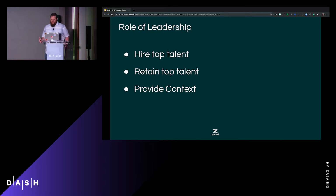By providing all of this context, it enables your team to make the best judgment call when they're at a crossroad. And you also need to spend time getting in front of the rest of the company and communicating on behalf of your team, sharing what they're working on, what their successes have been, what their failures have been, what they're planning to work on, what we're learning along the way. You are the voice of your team.